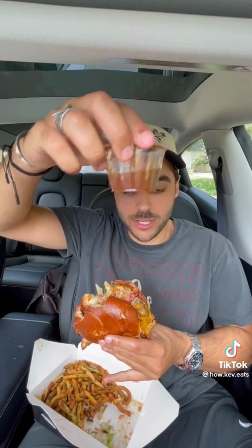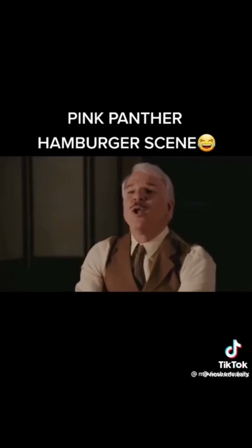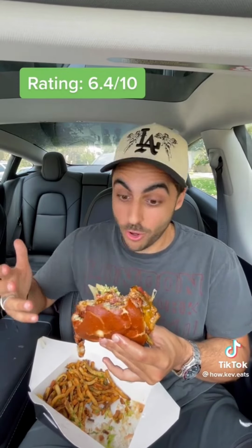Let's try it with their famous steak sauce. Just get a little tatty. The steak sauce is pretty good because it's salty. Some fries, and they don't give you ketchup. Those fries are as dry as In-N-Out. A side of french fries at this place costs 10 bucks. Those are not worth 10 bucks. This burger's not even worth 15 bucks. I would like to buy a burger. If price wasn't a factor, this burger is still a 6.4 out of 10. Nothing special at all.